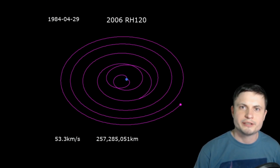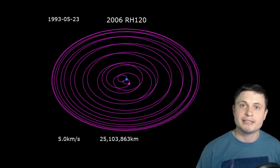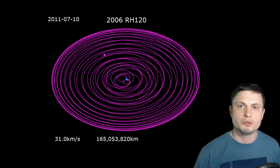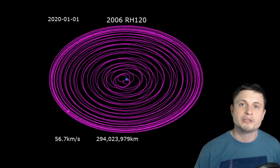And what this of course suggests is that there are just a lot of different quasi-satellites and a lot of different satellites in general. So the definition for the moon that we have right now, or the definition of moons in general, is just not really well defined.